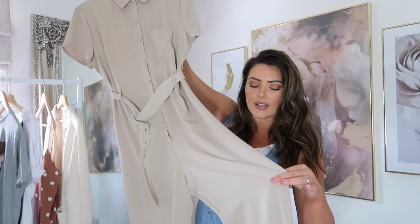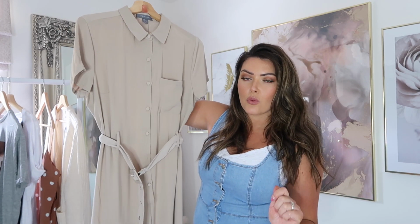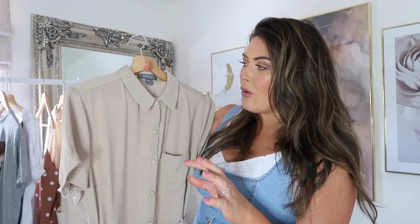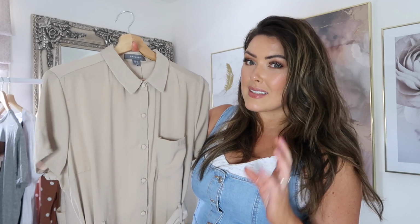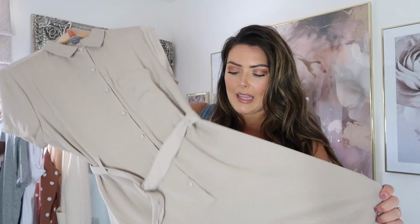It's a sort of wider leg culotte style at the bottom, cropped, which I love, looks really good with white trainers, and then obviously you can button it all the way. Although I sized up in this and it's still really tight. If I'm wearing something like a jumpsuit or a utility suit like this, then I want it to be really loose. I honestly think I would have to go up another 2 sizes for it to even fit nicely.